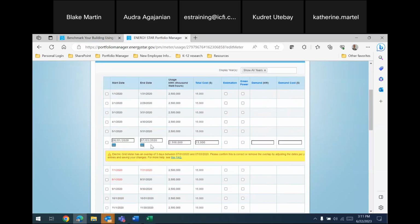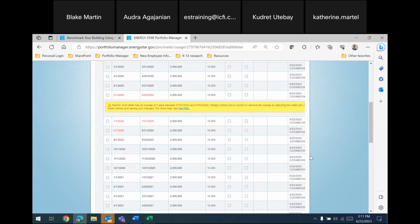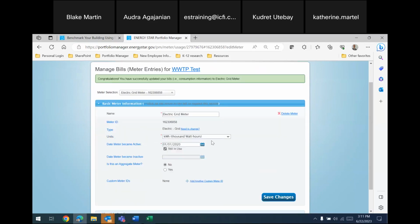So because we knew our data was correct before and I created this error, I can go back and I can adjust it to the correct information. Again, I would check with your utility to make sure that you are inputting the correct information. And then we'll just go down here, click Save Bills. And now we have our green text box again. And we can go back to our wastewater treatment plant property.